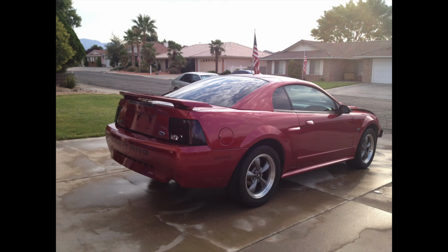And in 2003 and 4, they changed that color to a darker color Bullitt wheels. So if you see an 03 or 04 GT with Bullitt wheels on it, they really aren't the same color as Bullitt wheels. And a little secret, I actually like those better.